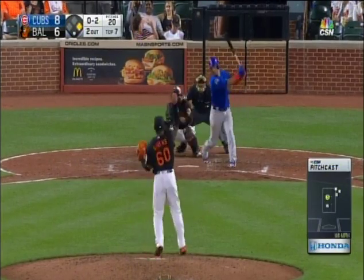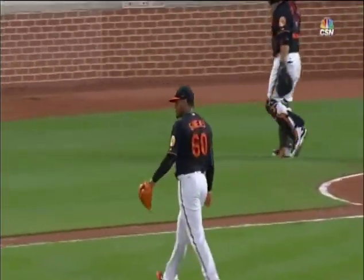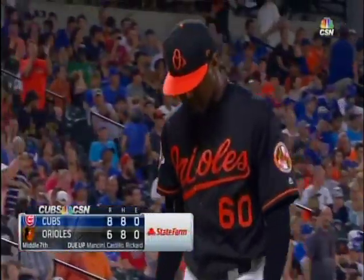Not going. Swing and a miss. Impressive stuff from Michael Gibbons. Stretch time in Baltimore. It is 8-6 Cubs.